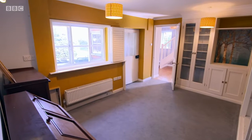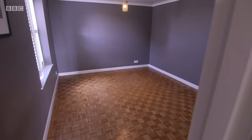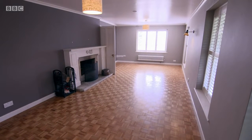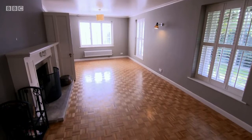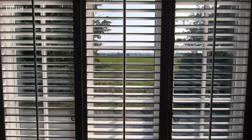There are three ground floor reception rooms which have all been recently decorated, and I think the largest would make a great living room. This is the real space that I wanted you to take in down here. Come in and you can really feel the size of this room and this view. Oh, it's lovely. Yeah, that's amazing.